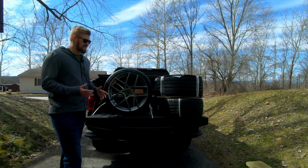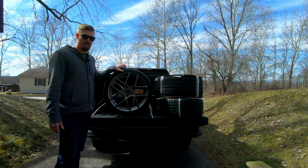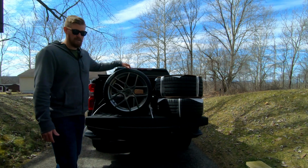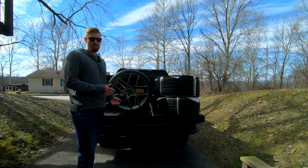So if I were to run 19s and have the same tire profile all the way around, it would screw with my traction control. So I actually had to lower the tire profile in the front just a little bit. Instead of running 245/40 18s, which I believe were the stock sizes, I'm running 245/35 19s in the front. And in the rear, it's just the same 285/35/19.